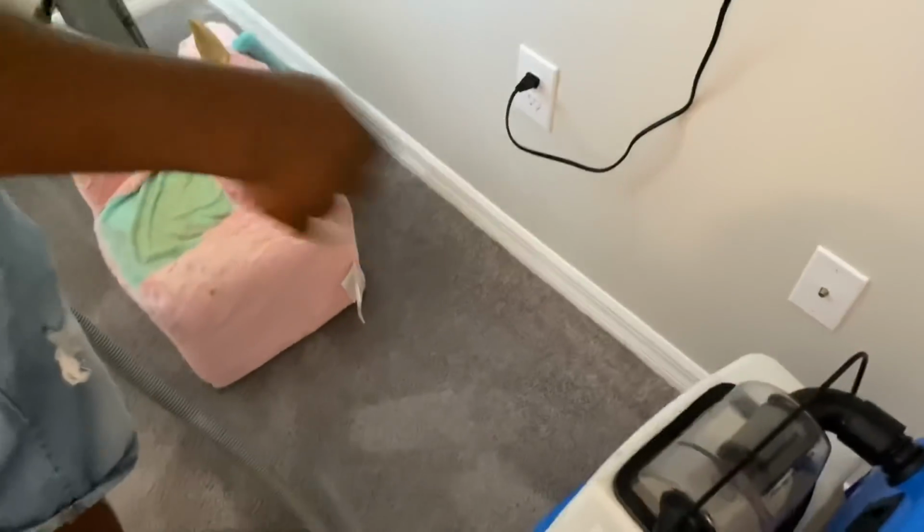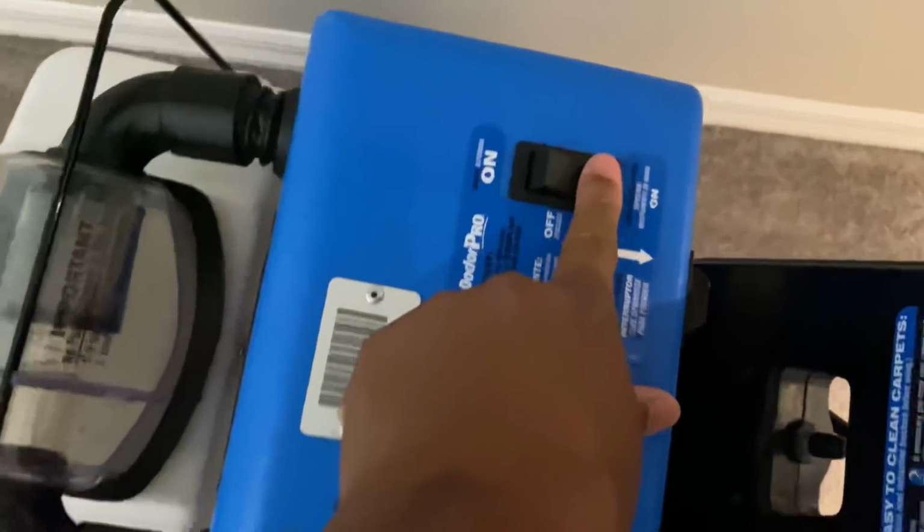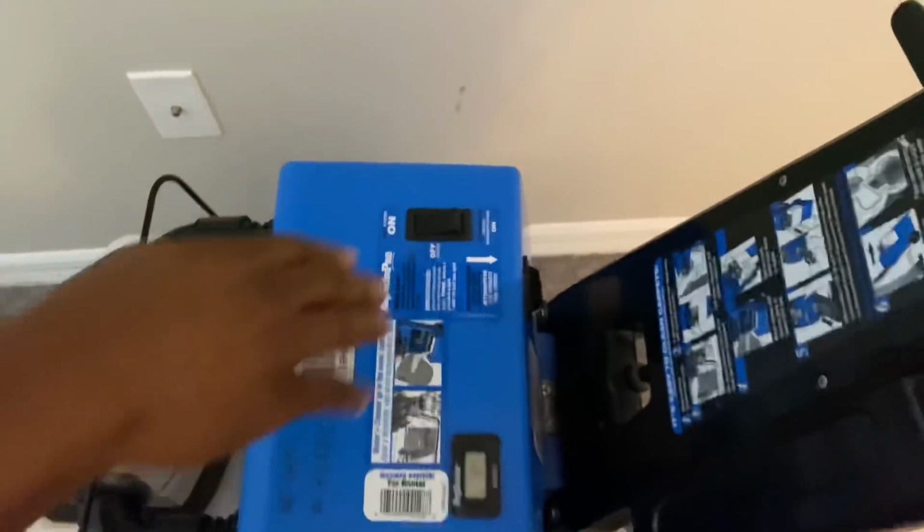Which button? The on button, babe? No, the other way. This way? Yeah. It didn't happen. Is it plugged up?